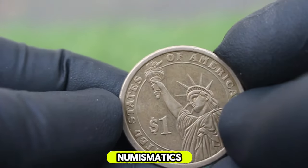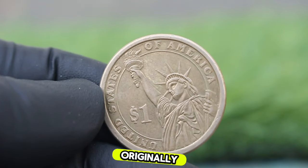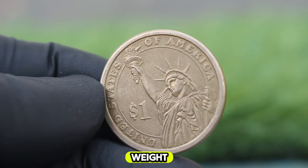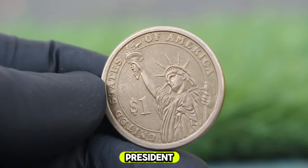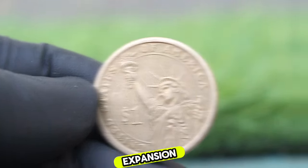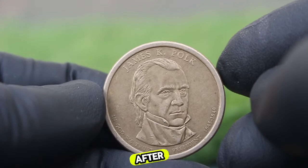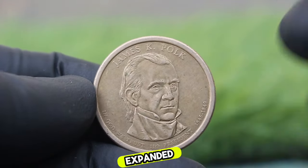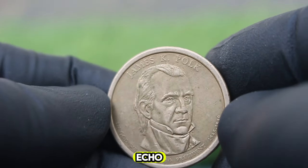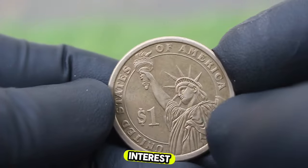In the world of numismatics, condition is everything, especially when it comes to commemorative coins that were not originally minted for circulation. Historically, the James K. Polk coin carries substantial weight due to Polk's tenure as a transformative president. His policies significantly shaped the U.S. during a period of intense growth and territorial expansion. Polk's role in the annexation of Texas and the acquisition of California after the Mexican-American War not only expanded the United States, but also added to its economic might. These events still echo in today's political and historical discussions, making anything related to James K. Polk of great interest to collectors.